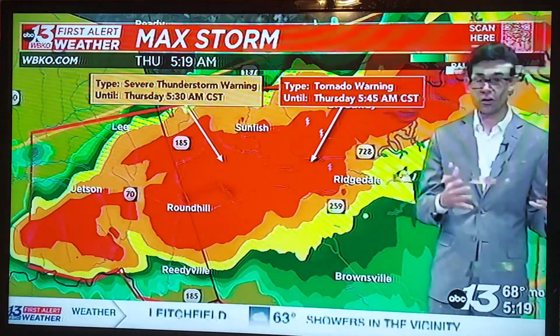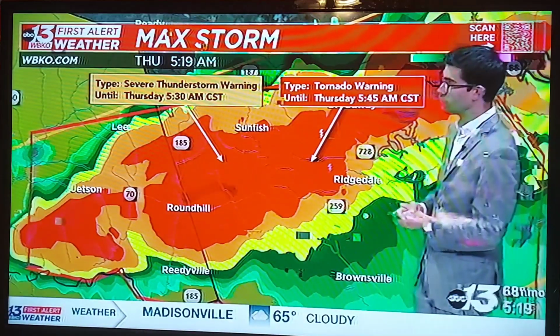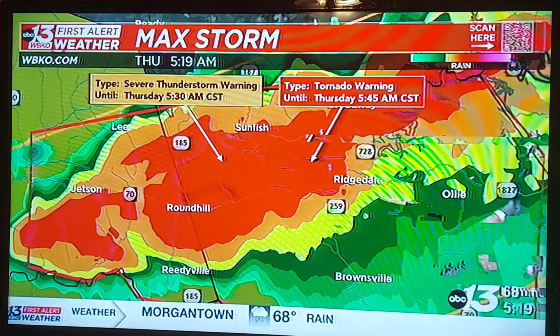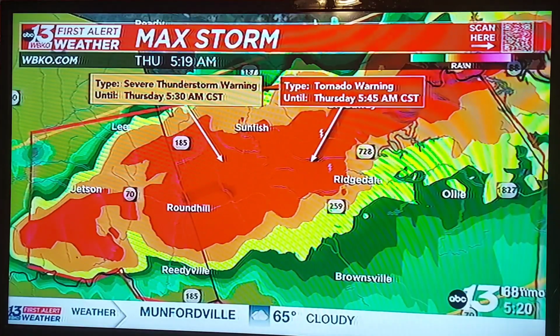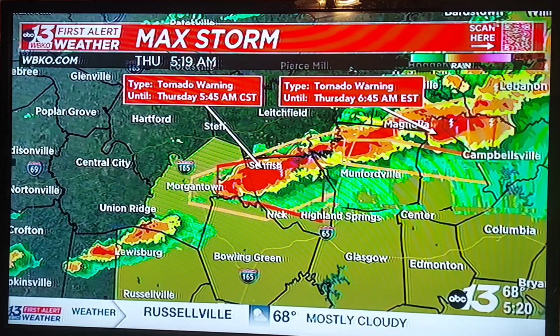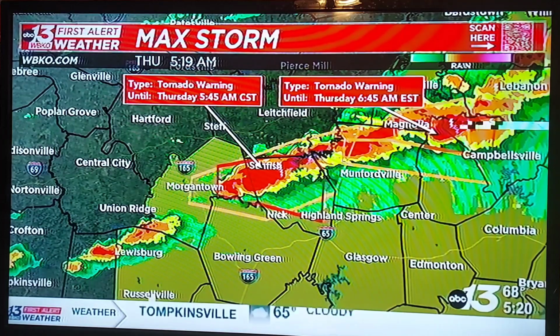We haven't had any confirmed reports of tornadoes, but certainly there is the potential there. And so we have this tornado warning that is in effect for northern parts of Edmonson County. In much of Edmonson County under this warning. Can you zoom out a little bit? I want to see some of the county lines a little bit more. And that is also for far eastern Butler County. So much of Edmonson County under this warning for the next 25 minutes.